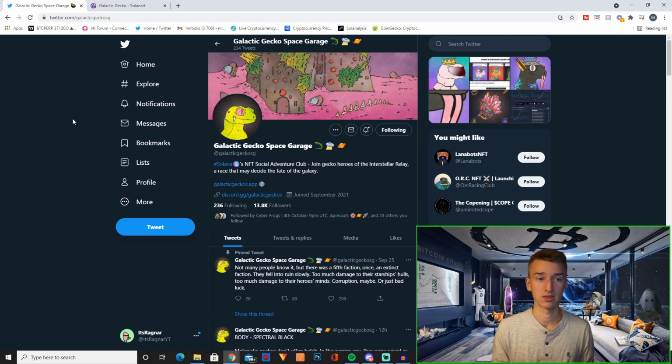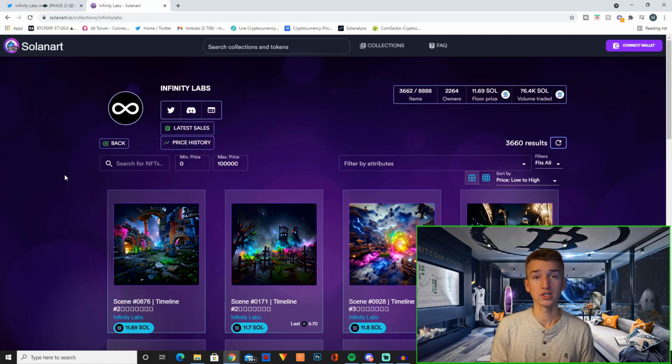But I'm gonna stick with my Thugbirds and my turtles and this next project that we're gonna look into, which is called Infinity Labs. You have probably heard about it because this is a newer one on Solana. I was able to mint one of these for 2.5 Solana, I think it was, and I still hold it. I think this is a great long-term hold because basically right now the supply is 8,888, but this project is really unique because they have 8 different timelines in this project, and you'll be able to merge these timelines. So eventually the total supply will only be 1,111.